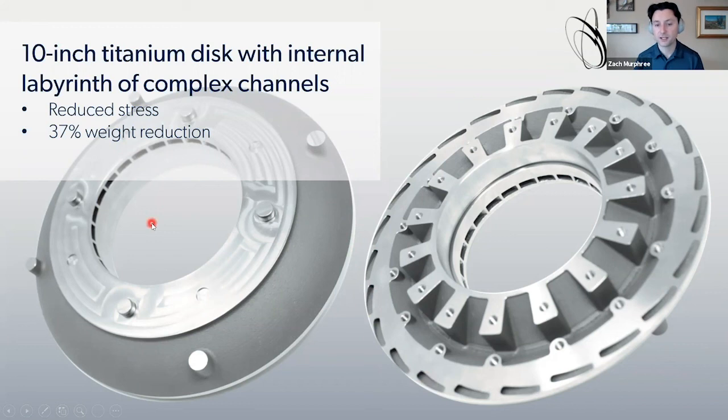And this is a part that the customer actually was asking our competitors to print, but they were unable to do it and referred him to Velo3D as a potential solution provider. So we printed it the first time. We gave them a pretty tremendous reduction in the weight of this part, which is important for the overall engine weight goal, and demonstrated really good performance with this as well.